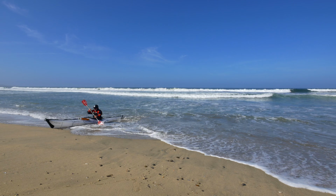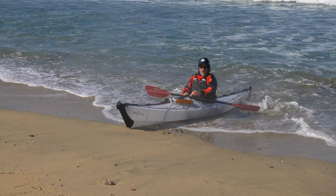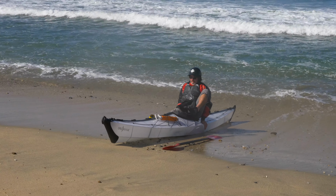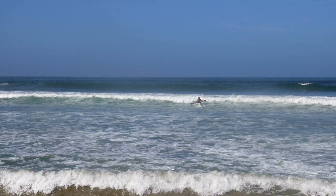Right before you hit the beach, you want to lean back. That way you'll unweight the bow of the boat and drive up onto the beach. You want to get out of your skirt, pull your boat, drag it up on the beach. That's going to be the safest.